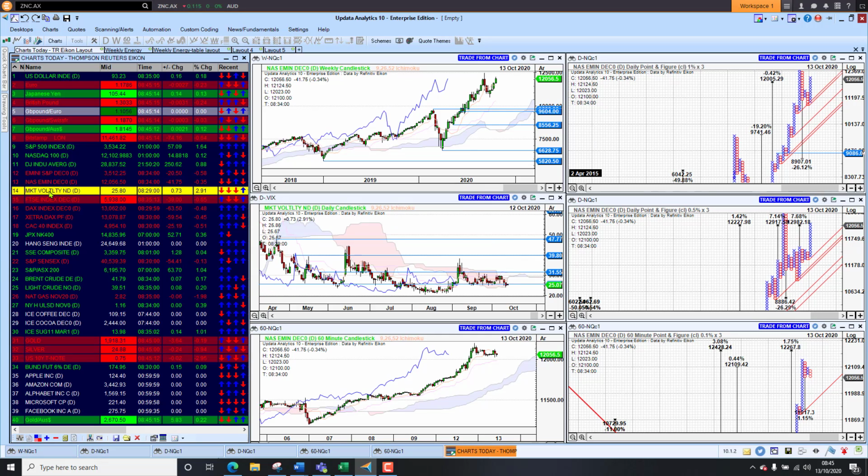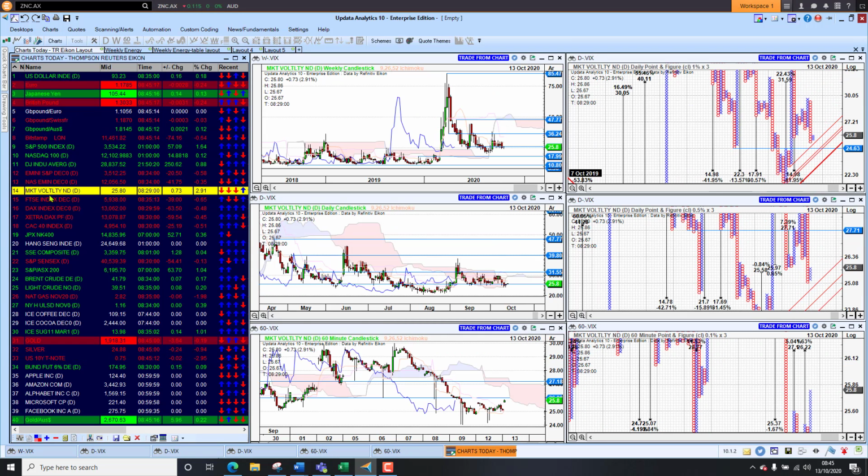The VIX volatility is up 3%, sitting at 25. So it is actually still relatively high compared to where we were for all of last year. But whilst we're below that 30 level, that's causing less concern for the market.